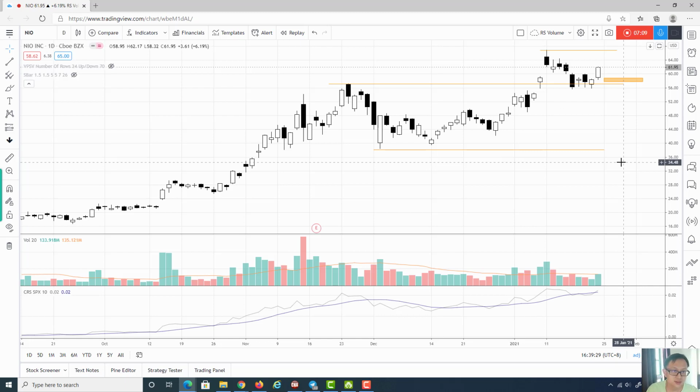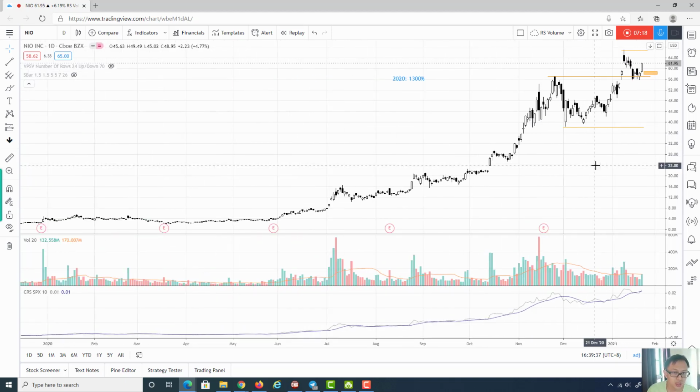So NIO is an amazing stock. This is what they call the Tesla in China, the China Tesla. I'm not too sure how good it is compared to Tesla, but certainly I can comment based on the price structure alone. In terms of performance, last year it had a return of 1300%. So that's amazing. Whether it's a Tesla in China or not doesn't really matter, because the return last year is 1300%.